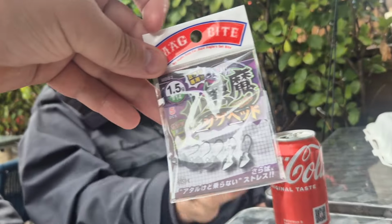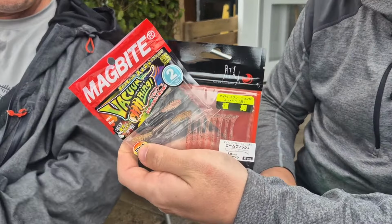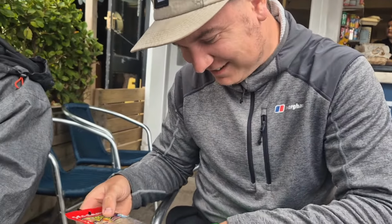And there we go. Some of those Magbite Kua Kua. Yeah, it's got Kua Kua written on there somewhere, if you can read Japanese. Yeah. And then those are good. The vacuum rings. Really like. What Bob likes to do when he gets tired, he likes to vacuum his rings.